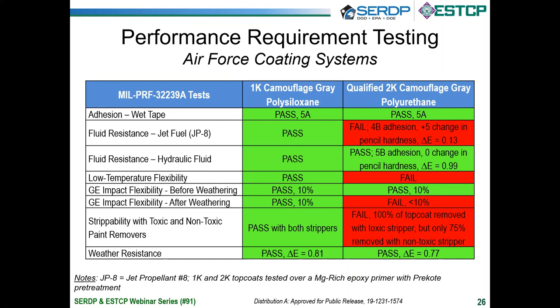However, we do see issues with the polyurethane over this magnesium-rich primer, and that can be failure of some of the fluid resistance tests. We're seeing failure of low temperature flexibility, which I'll show on the next slide, and also failure after the 3,000 hours of weathering.